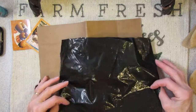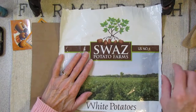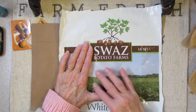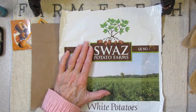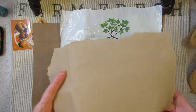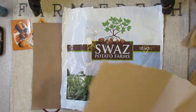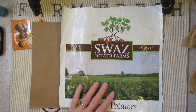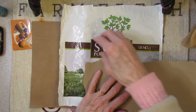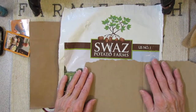Here's a potato bag. And I was thinking about using this for a background. But I wanted to make a potato, so I can either make a potato from a brown paper bag, just cut it and color it, and put it on here. Or maybe I can make it into a potato pocket, and then make a journaling card for the pictures. I'm going to put both pictures on this page.